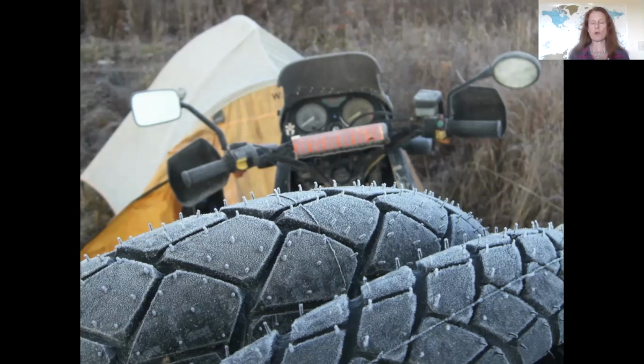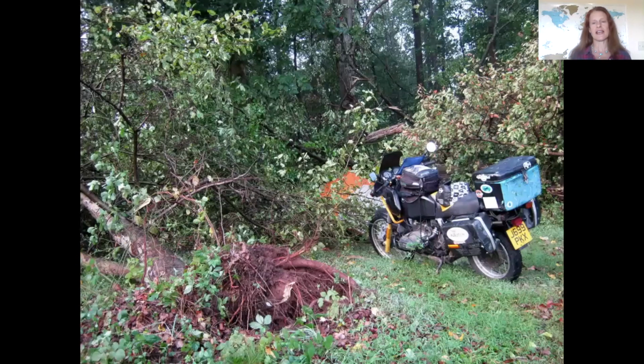It meant I couldn't roll up my tent. I had to fold it very roughly and then strap it onto the back seat of the bike. And then as I was riding, it would gradually defrost during the day with a cold trickle of water running under my backside. Possibly the most dangerous weather I've encountered was a hurricane.